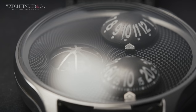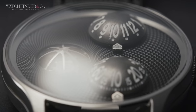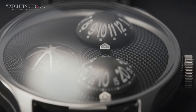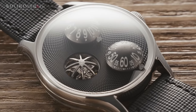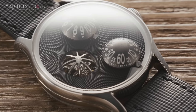Le Dome is so called because of the same principle that governs the LM101. It has a dial filled with big stuff that needs a tall crystal to fit it all in. Whilst that sounds like a logistical nightmare, the result on both watches is a rather pleasing crystal that curves up and over, like a force field over the habitat below.